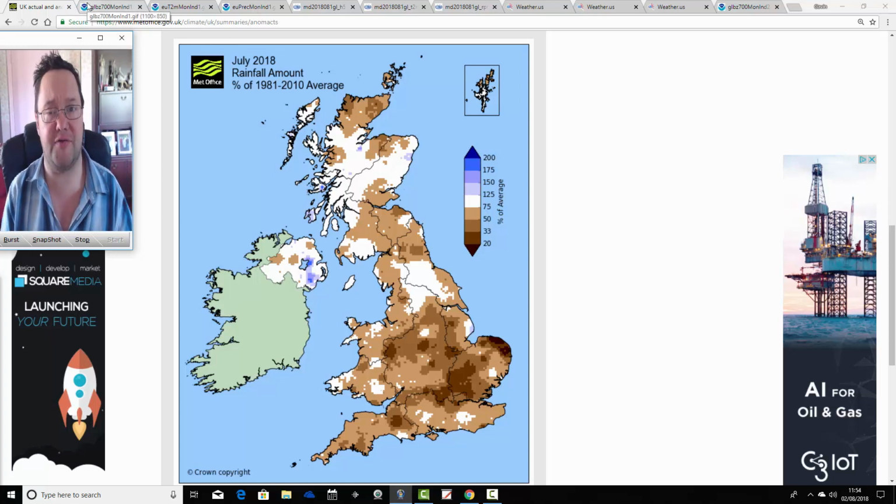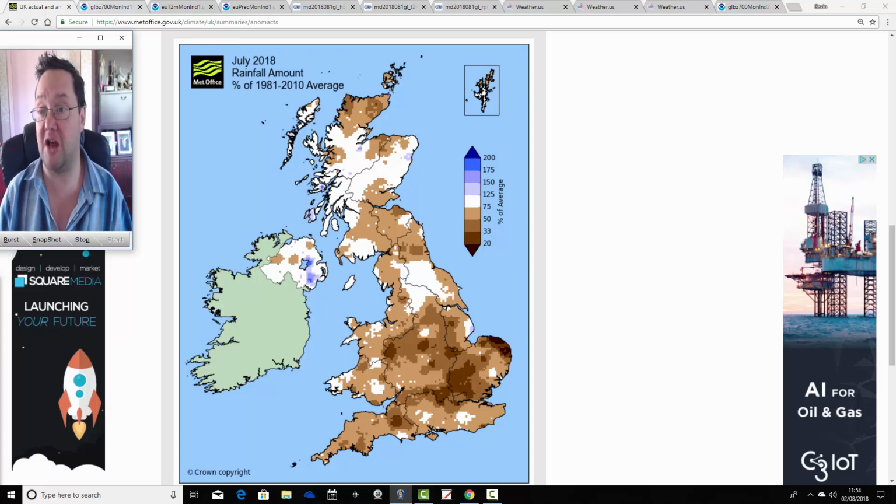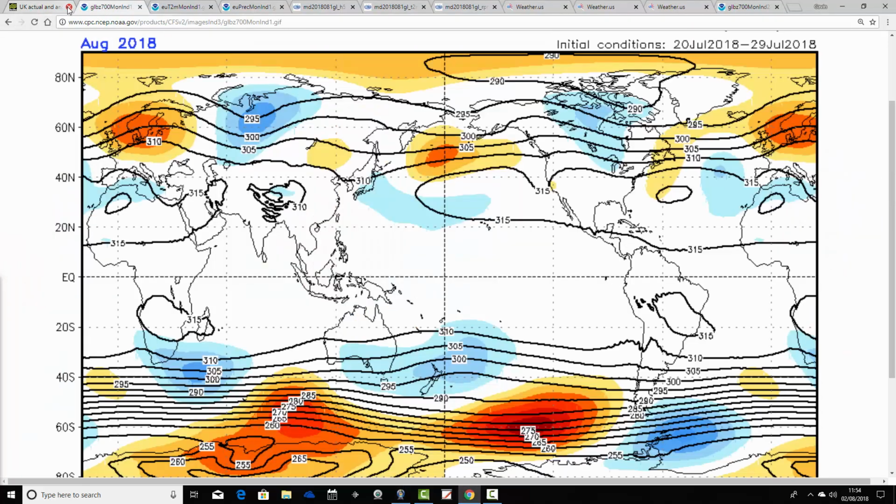Just the last couple of days did go a little bit off trend as it turned more unsettled. We had that slightly more unsettled and cooler end to the month. Otherwise, the temperature anomalies and precipitation anomalies would have been even more dramatically hot and dry if it hadn't been for the last 2 or 3 days of the month. But I think overall the July forecast went okay. Right, so let's have a look at August then.